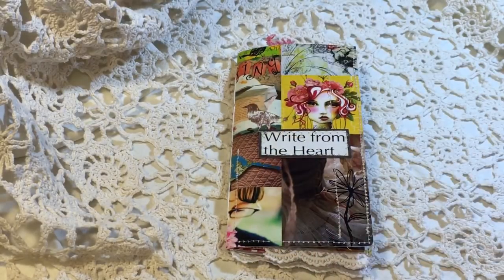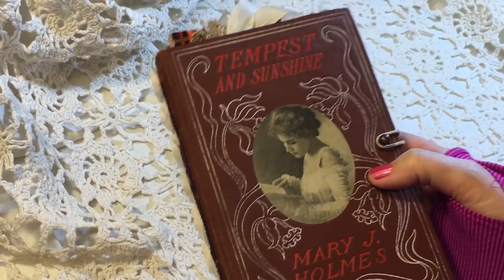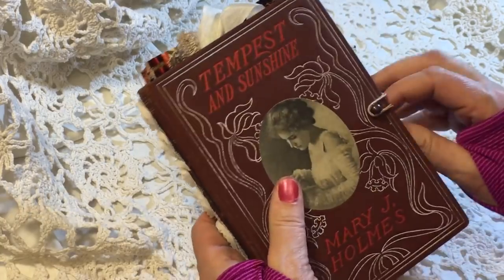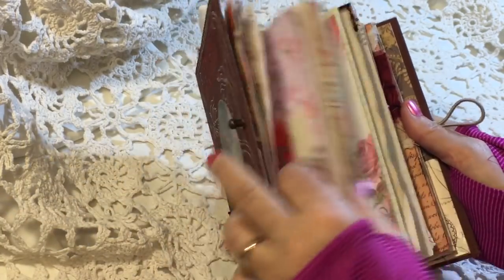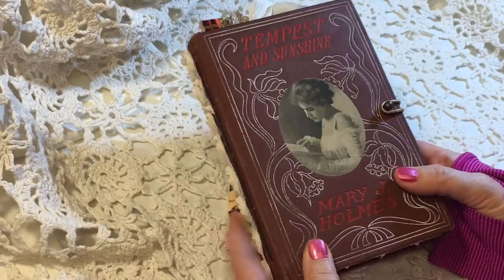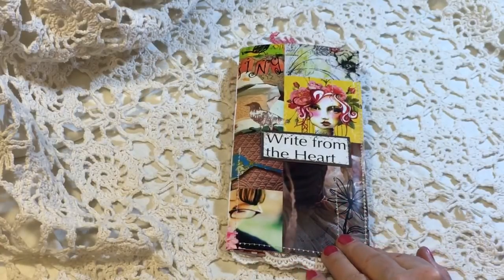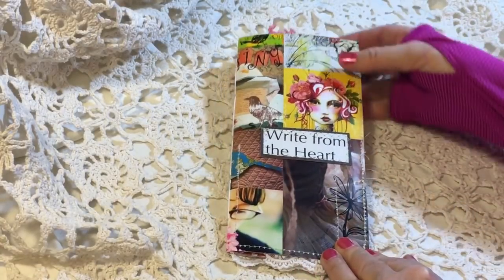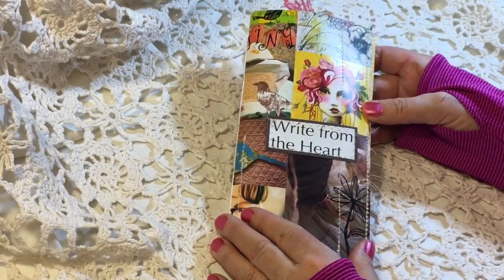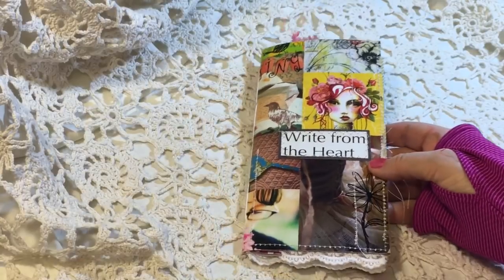And I recently purchased this wonderful journal from Diane, this beautiful old book. I absolutely love it. The inside is all vintagey and lovely, and Diane has a video on her channel showing this, but she sent along a gift for me that is this beautiful traveler's notebook that she made from a magazine, and I just love it and wanted to share it with you.